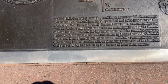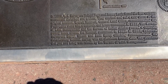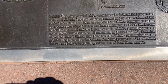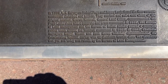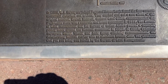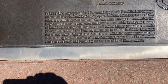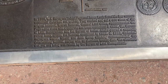Monument disturbed and broken. They marked and set a new stone at the original location. Everett Kimmel, General Land Office, remonumented the Page Lentz stone with a concrete and brass monument in 1931. The Bureau of Land Management and the Bureau of Indian Affairs poured a concrete paving block around the Kimmel Monument in 1962. In 1992, cadastral surveyors Darrell Wilson and Jake Eves officially remonumented the deteriorating Kimmel marker with an aluminum bronze disc. The structure that you see today was rebuilt by the Bureau of Land Management.